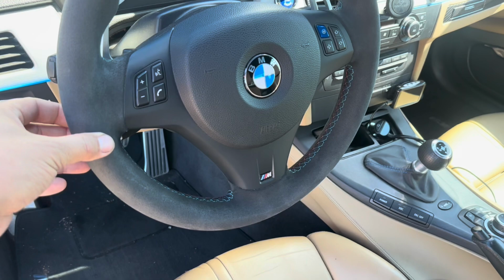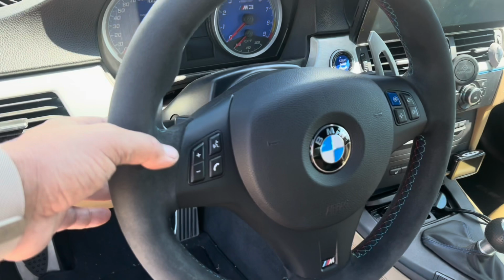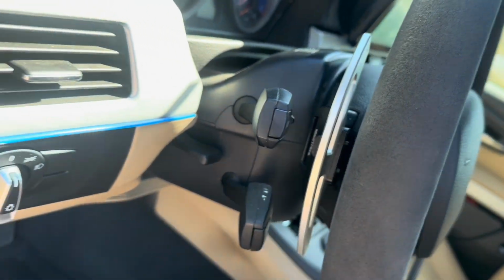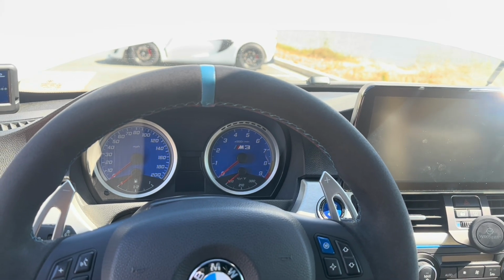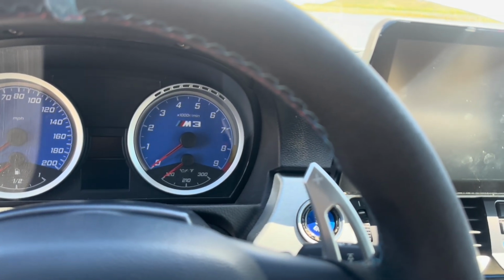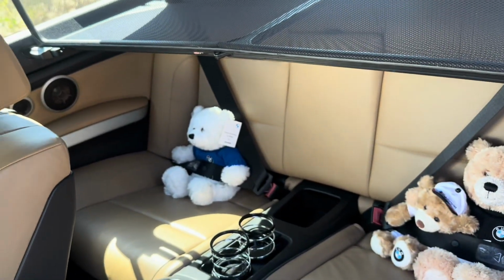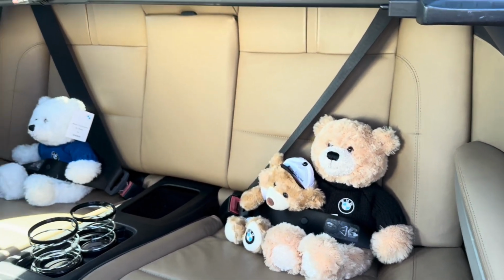Steering wheel is Alcantara. This is from Kobe steering wheels, or Kobe wheel. You've got clicky paddle shifters, magnetic ones right over here. One of my favorite mods on this car. I also like our blue gauges, but you can obviously change these if you'd like. Our blue gauges have a higher red line, 8,600 RPM versus your typical 8,300 RPM red line. And if we like you enough, we might even include our beamer bears. The beamer bears always hang back here because they're our passengers for life.